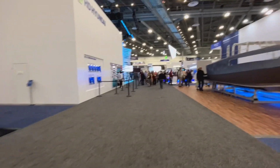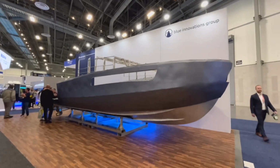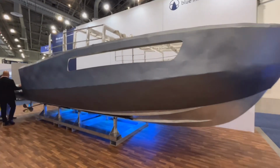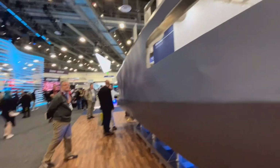Oh my goodness. Okay, now the boat. Why is there a boat here? Let's see what's inside the boat. Nothing much inside the boat.